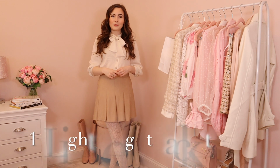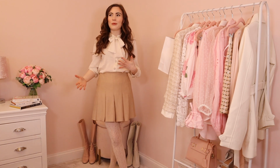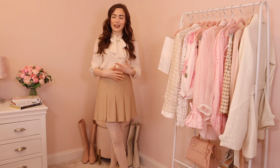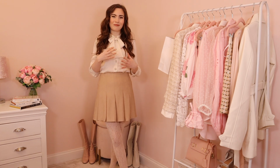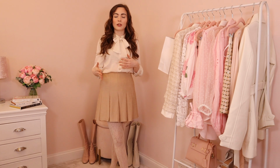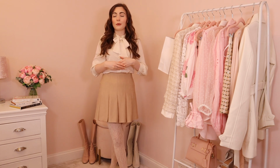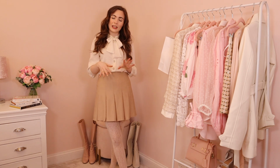So my first spring essential is definitely a lightweight jacket. In the UK we can't really go anywhere without a jacket until at least, I'd say, June, July time. It just is that little bit too cold, especially going into the evening, so if you're out all day you definitely just need a jacket with you. And also we are prone to rain. So with that in mind, I've got a few jackets here to show you.